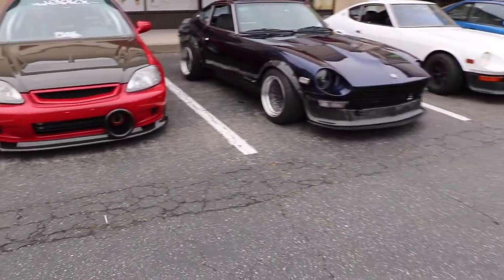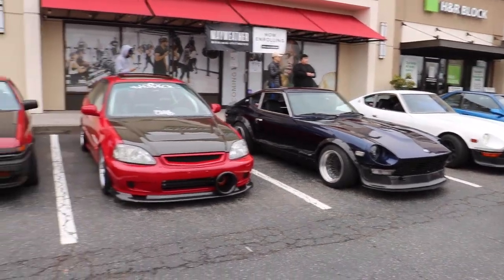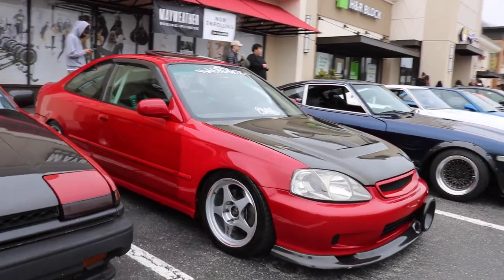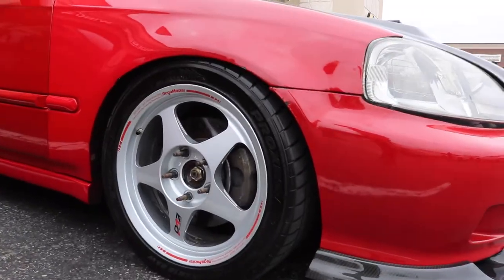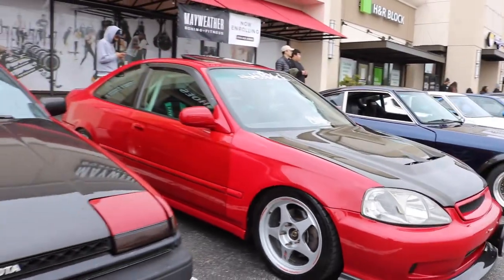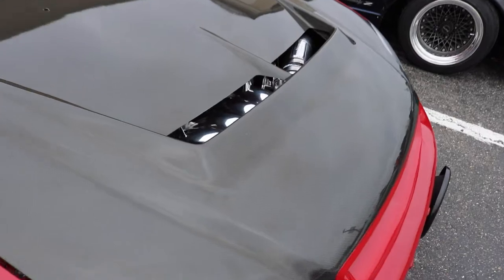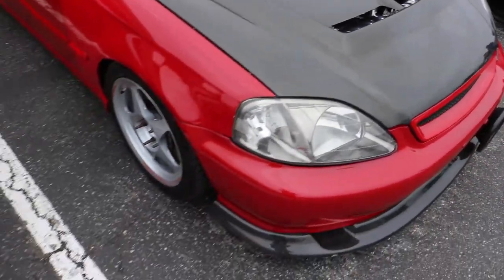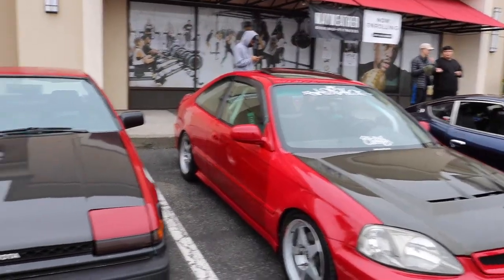Got a really clean Z over here too. Scoot it up. This car coming, but yeah. Kid's finest Civic Coupe. EM1. Nice. Regas. Very clean. Sneak peek into the engine bay. Let's do that, guys, real quick. BC manifolds. Nice. Very clean. I love it. Hell yeah.